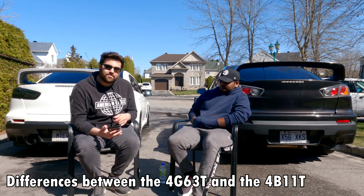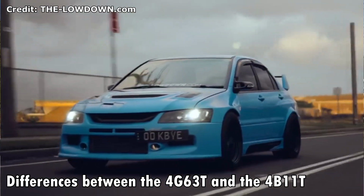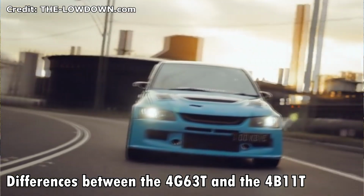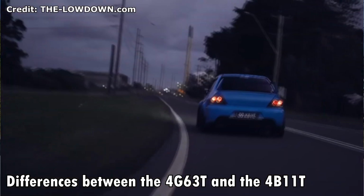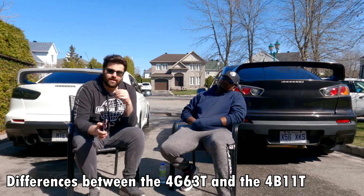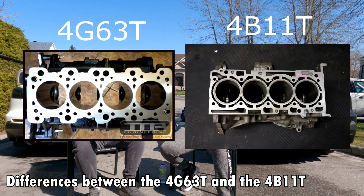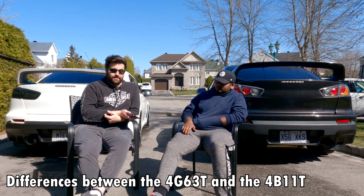What are the differences between the 4G63 found in the Evo 9 and preceding models compared to the Evo 10? Firstly, the difference between the 4G63 and the 4B11T is the block. The block in the 4G63 is a closed deck cast iron block. The block in these cars is aluminum and semi-closed. I'll throw a picture of that on the screen. The 4G63 has balance shafts and this engine doesn't.